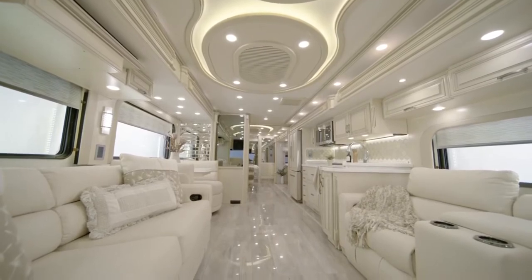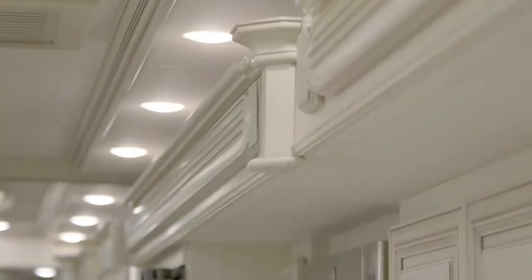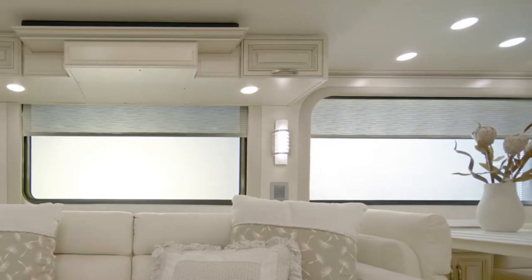The living room also boasts special touches, like designer wall sconces, textured fabric window treatments, multi-dimensional carved hardwood slide-out fascia, and a designer feature ceiling. In addition, the oversized non-opening windows let in plenty of natural light.